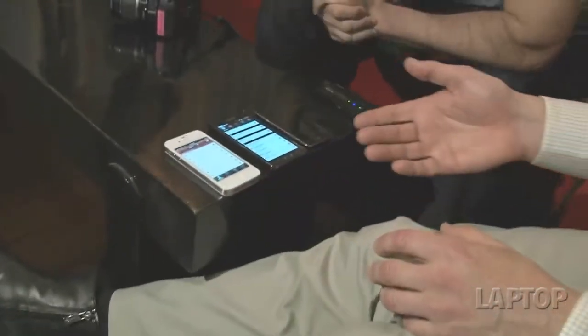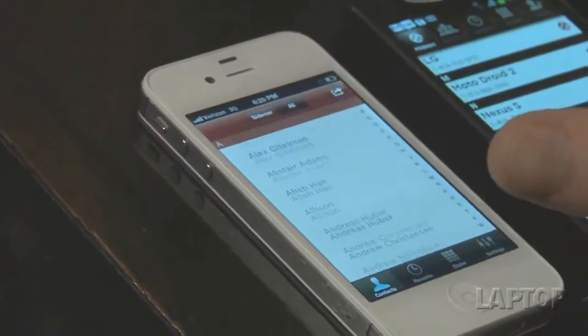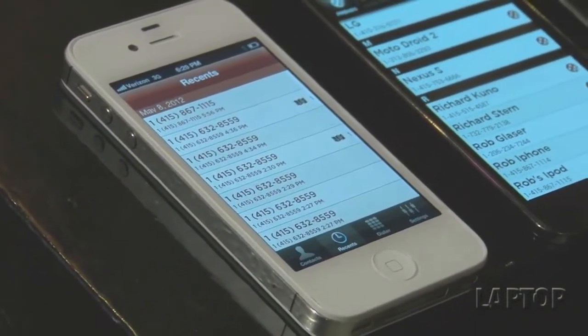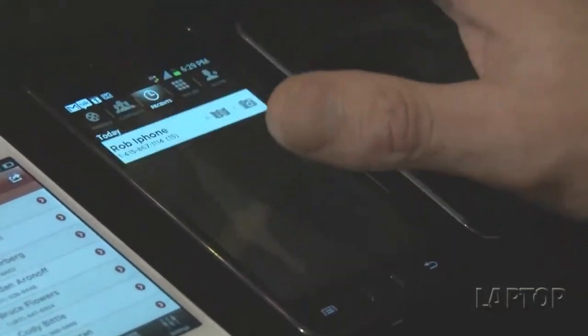Great. So this is Sidecar. It looks very much like a regular phone book. These are my Sidecar friends. This is my complete address book here. These are my recent calls on Sidecar. It's a very familiar environment. Right. Same thing over here on Android. And it'll pull in your contacts from your address book. Exactly.